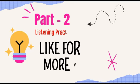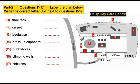Now turn to section 2. Section 2. You will hear a receptionist, Doreen, talking to a group of parents about the Daisy Daycare Centre. First, you have time to look at questions 11 to 17. Now listen carefully and answer questions 11 to 17.